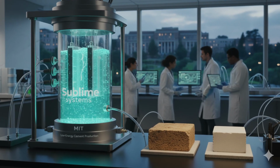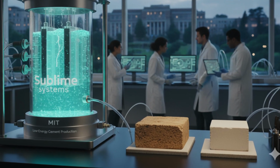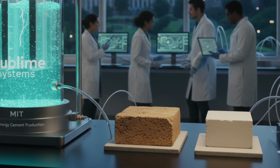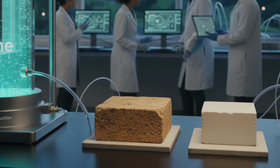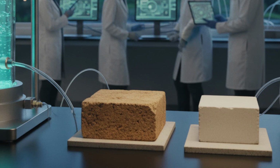Modern replication, the green concrete revolution. In the face of the climate crisis, Roman concrete has moved from an archaeological curiosity to a subject of urgent materials science research. Several companies and research groups are actively commercializing Roman-inspired technologies.